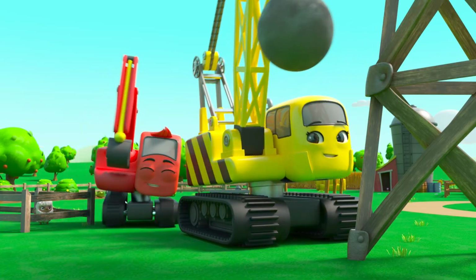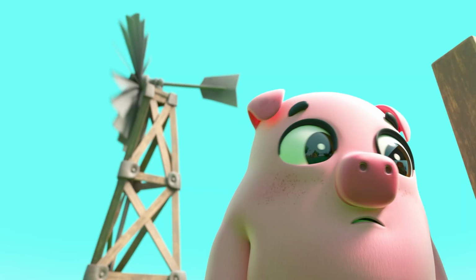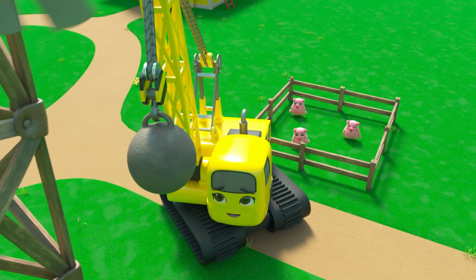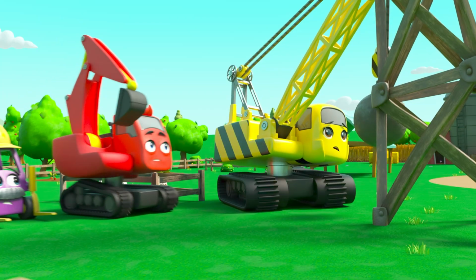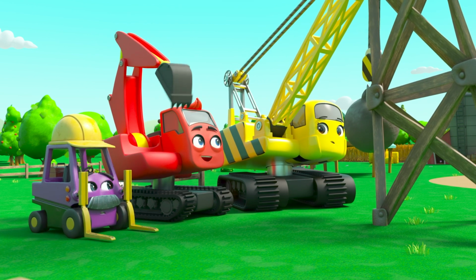Phew, good job, Dazey. Now it's falling towards the pigs. Uh-oh, look out. Phew, Dazey saved it again. Now it's falling back towards the sheep again. Oh dear, this is no good at all. What are they going to do? Wait, I think Digley has an idea.